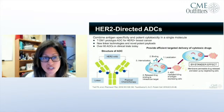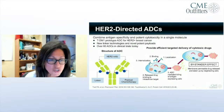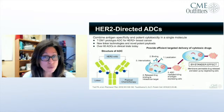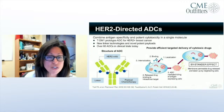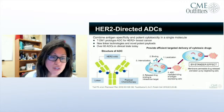Antibody conjugates are actually really interesting drugs. They combine antigen specificity with potent cytotoxicity in a single molecule. In general, they're comprised of an antigen-specific monoclonal antibody, and attached to this via special linkers is a cytotoxic payload, often a chemotherapy agent. And we're very familiar with ADCs because we've been using TDM1, which is the prototype ADC in breast cancer, for many years now, early on in the metastatic setting and more recently in early stage patients as well. But ADC technology has really evolved over the last few years, and there are new linker technologies and novel potent payloads. And so today there are over 60 ADCs in clinical testing for various types of illnesses, including cancer.